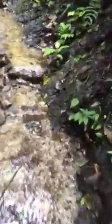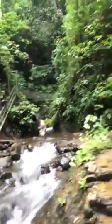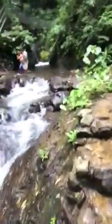Look at this walkway. I think somebody made some cement right here. Uh-oh, look at that, a bridge. The adventure continues. This one, I thought we hit the top. Oh yeah, another river, another bridge.